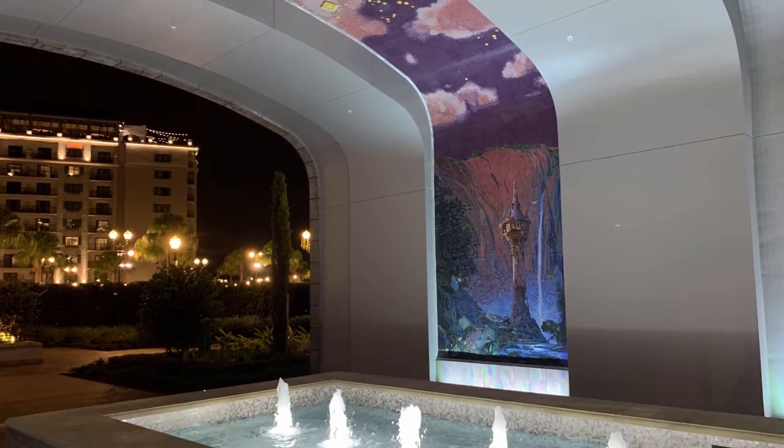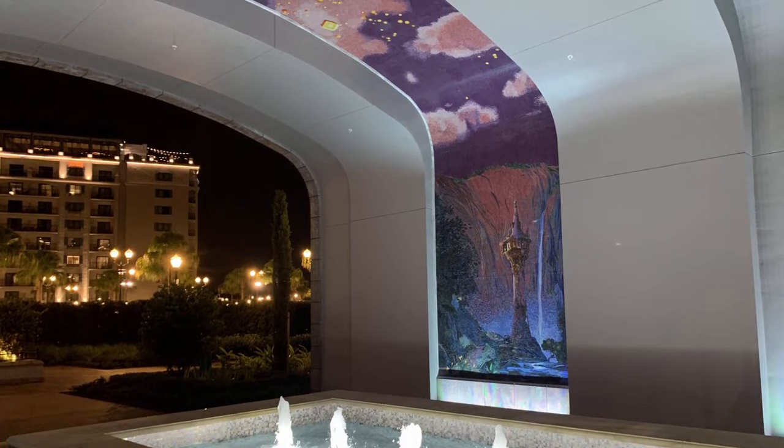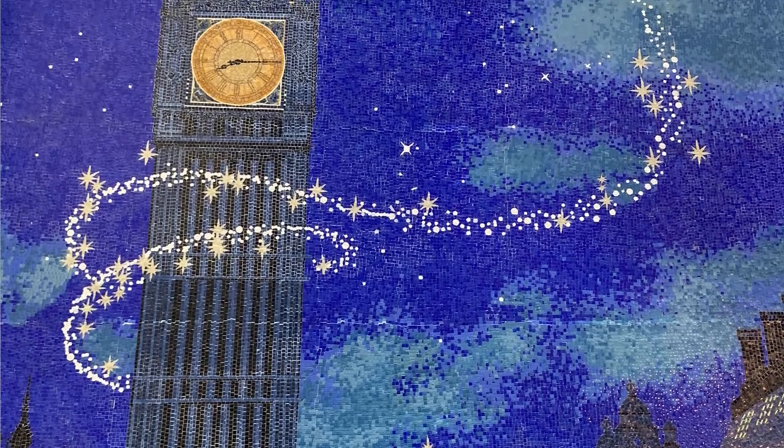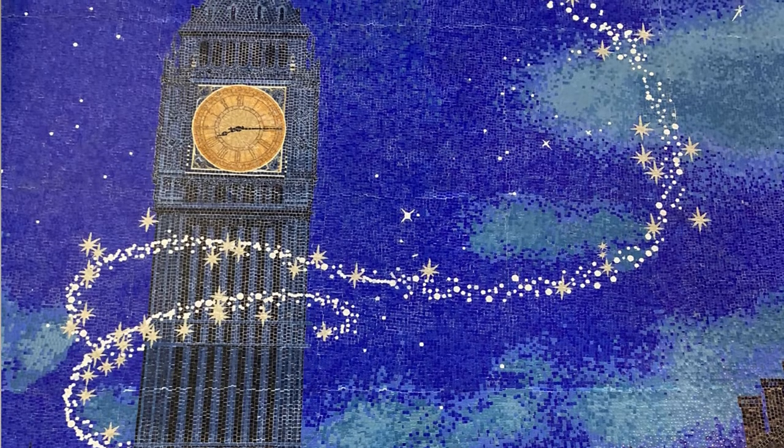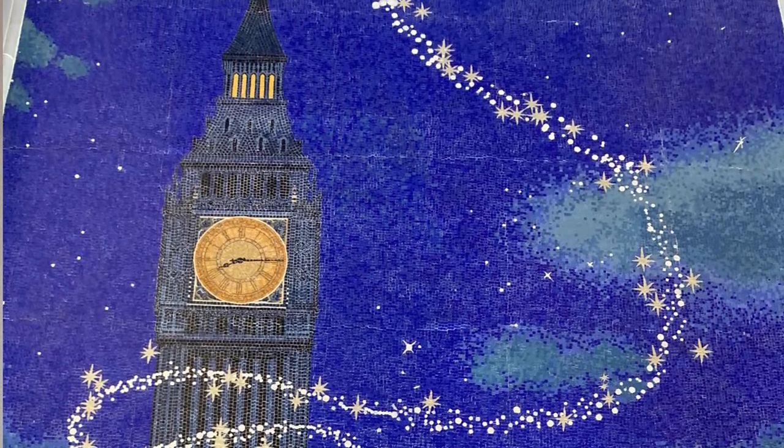If they had put that in the lobby, that would have been... Yeah, that's true. That would have been perfect. I think actually Riviera shines more at night because it has a lot of really pretty features and the lighting's really pretty, and that courtyard area is really pretty at night. I especially like that.